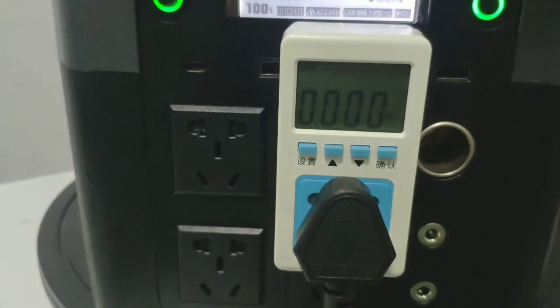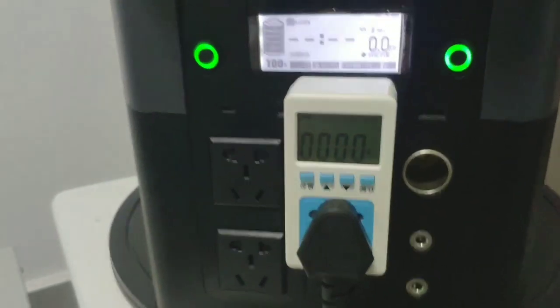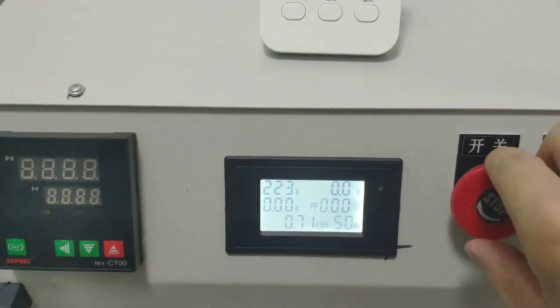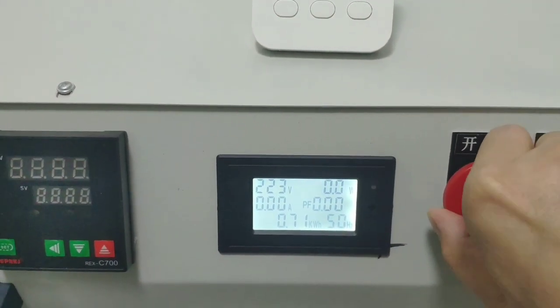But if some friends use less power, they may be more concerned about how long the common power can be carried. So we chose 1200 watts for testing today.